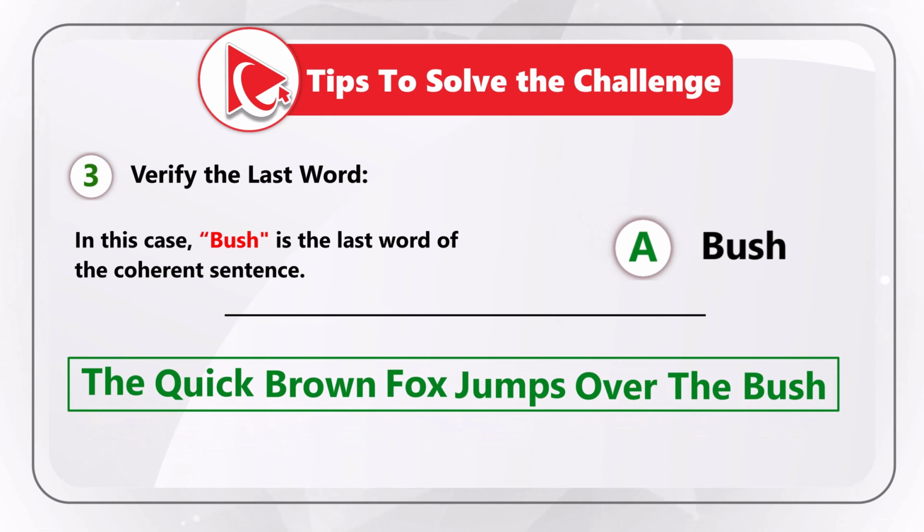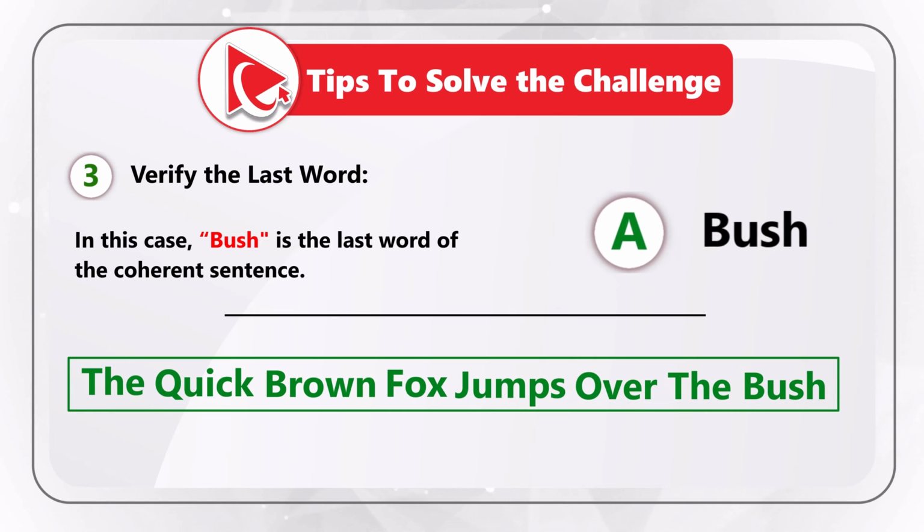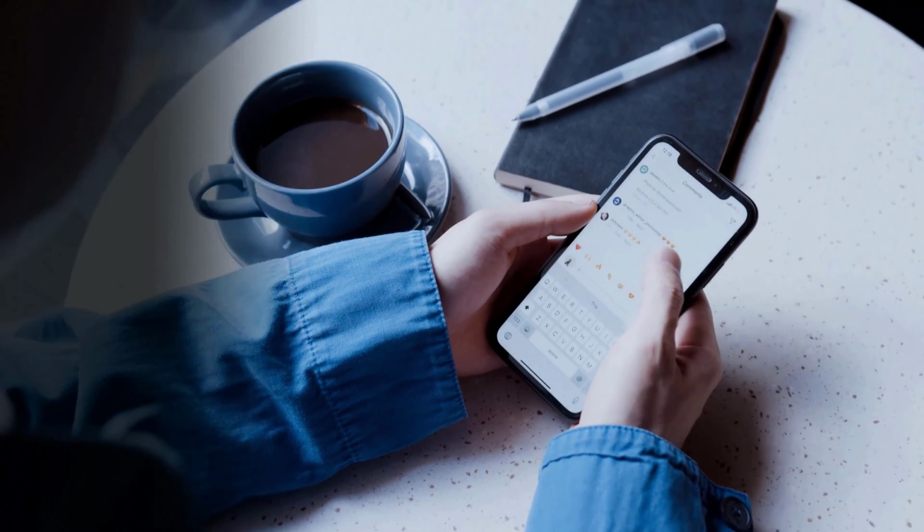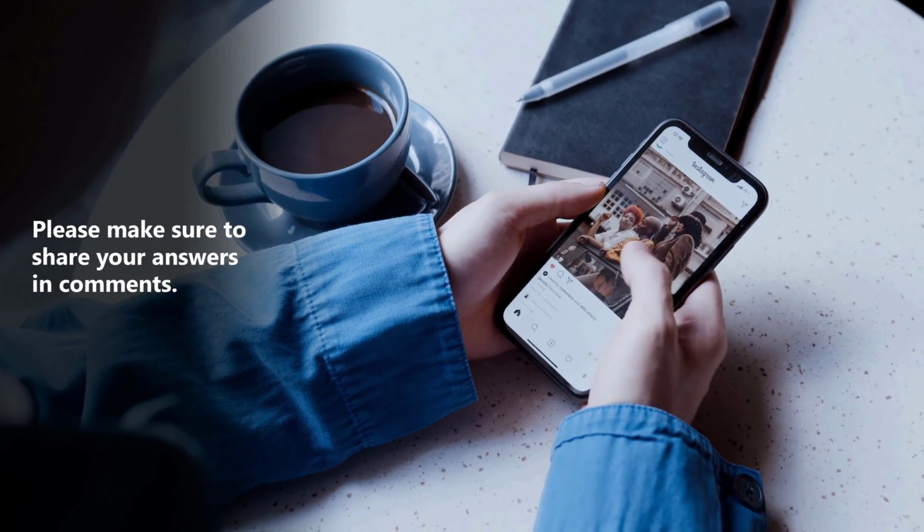Let's recap. The complete sentence is, the quick brown fox jumps over the bush. And the last word in this sentence is choice A, bush. Did you get to the same solution? If not, please make sure to post your answer and rationale in comments.